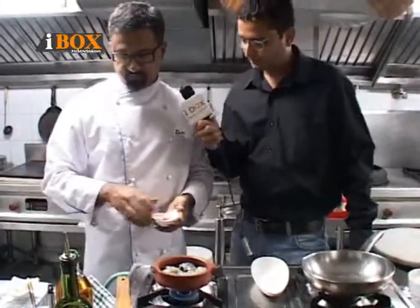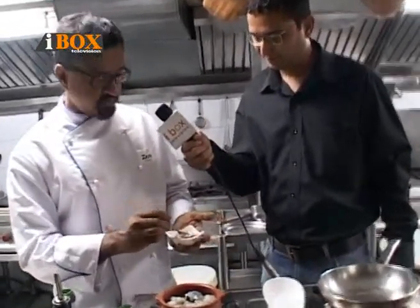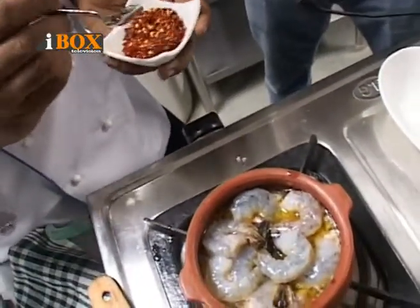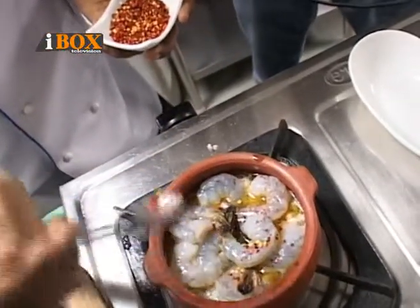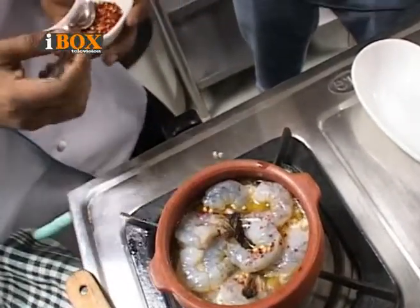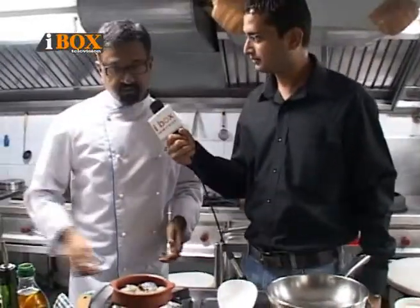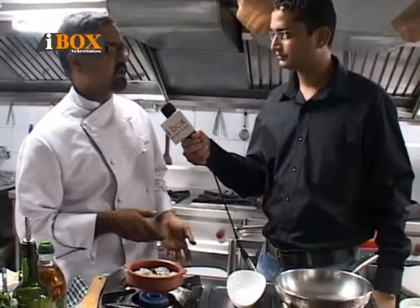To this, we're going to add some chili flakes. These are red dry chilies, which are crushed, and we're going to add a little to the dish, which gives a little spiciness. And this can be more if someone prefers it spicier? Yeah, if someone prefers it spicy, you can always add extra red chilies, or if you want an Indian flavor to it, maybe you can replace them with green chilies.